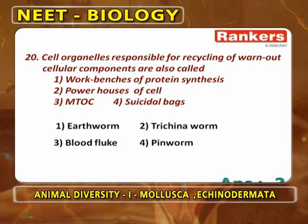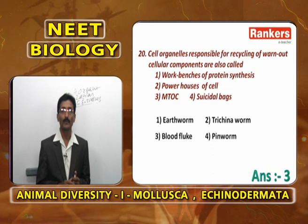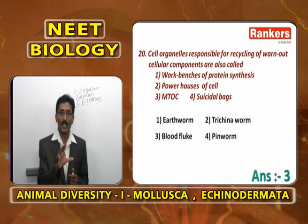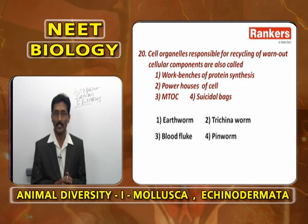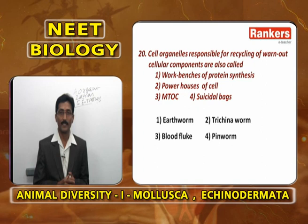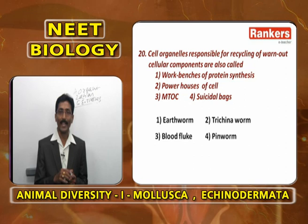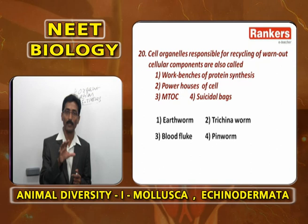suicidal bags. Now, up to this, we completed Mollusca, Echinodermata, animal organization, up to epithelial tissues. These are some important questions that are going to be asked in the MCET examination. In the previous classes, we completed the unit 1 basics and we completed the invertebrate phyla: protozoa, porifera, cnidaria, platyhelminthes, nematoda, annelida, arthropoda.